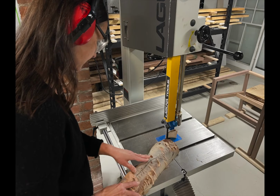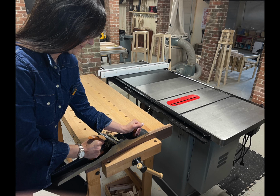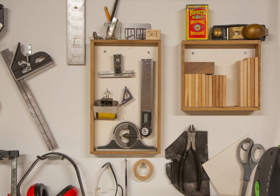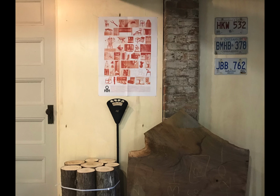Melanie's studio is in the basement of her house. At 1,000 square feet, it isn't small. She also keeps it clean and very well organized. A wide range of machines, power tools, hand tools, and design inspiration keep her busy and efficient while working.